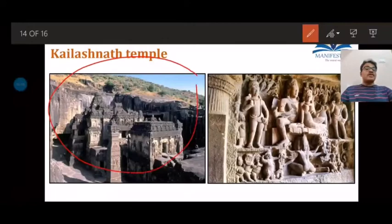Here, rather than hollowing out the images from outside to inside, what they did was carve an entire big stone into a temple. Because the construction technique is the same, we classify this Kailashnath temple, even though it is a freestanding temple, as a part of the cave architecture of ancient India. See the brilliance of it.